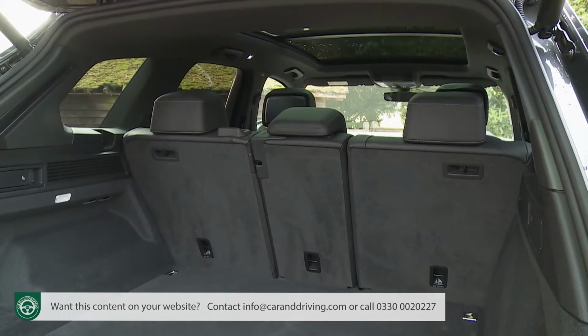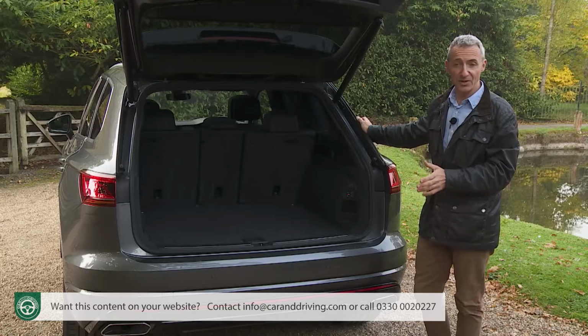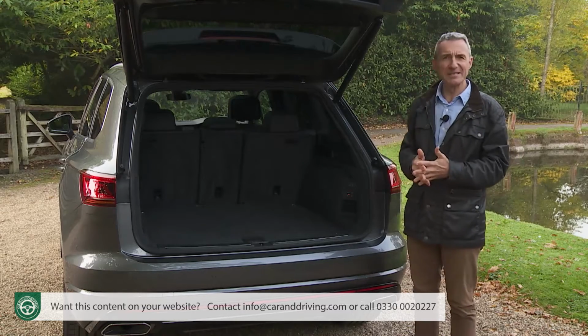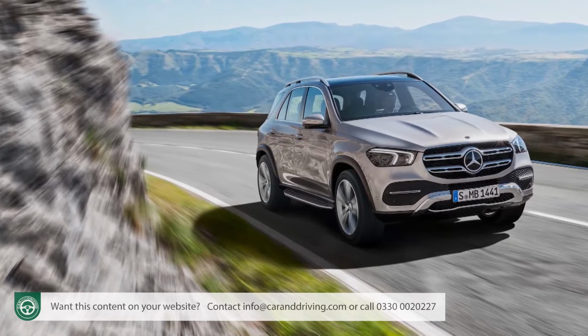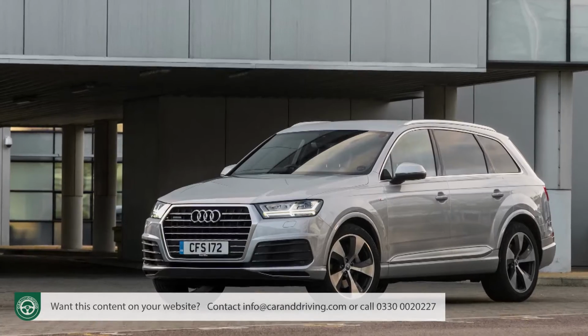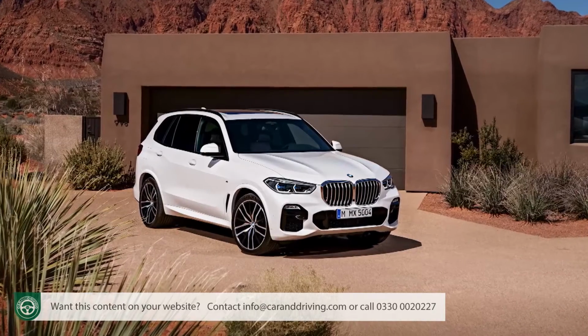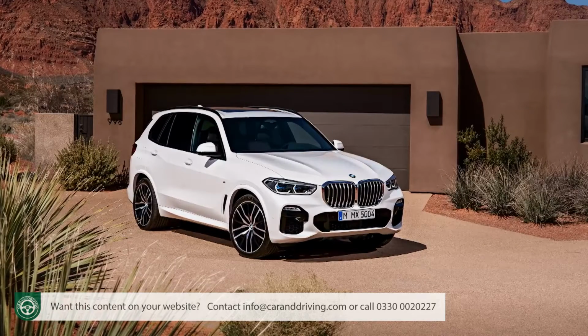It's rated at 810 litres in size, and that's a useful 113 litres larger than the previous generation model could offer. To give you a bit of segment perspective, this area is 15 litres smaller than the boot offered by a Mercedes GLE, but it's 40 litres bigger than the trunk of an Audi Q7, and there's a massive 165 litres more room here than you get from a rival BMW X5.